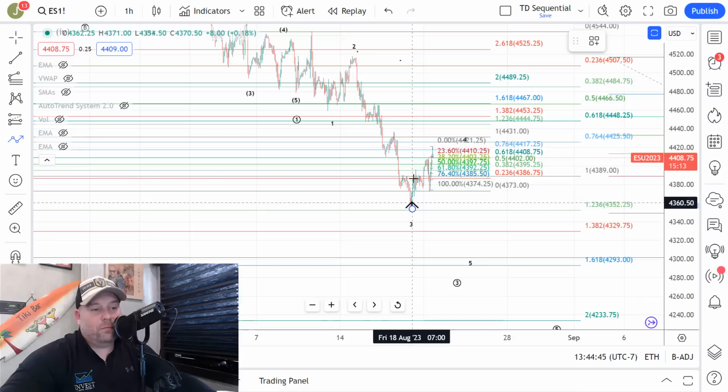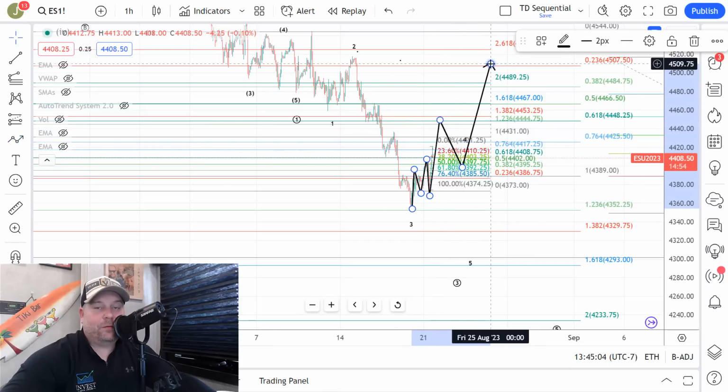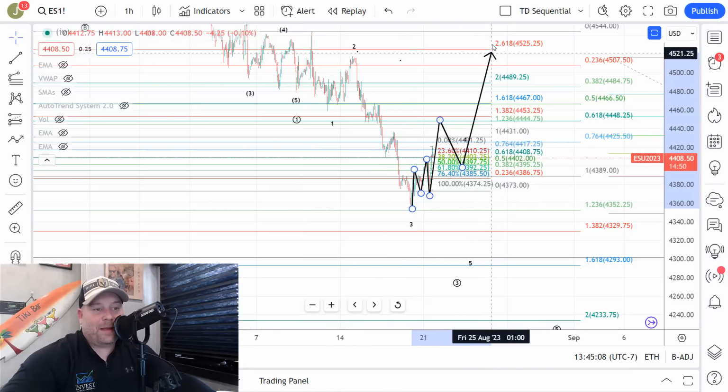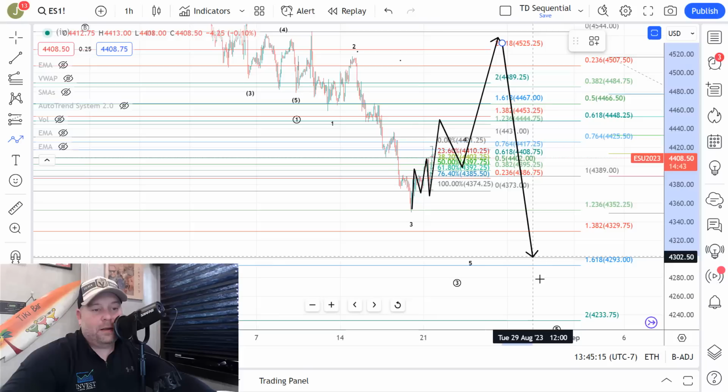So the current move off of the low is a very clear 3-wave move up, and then a big move, B wave down, and then another move up. So if the bulls are going to take out the pivot directly from where we're at, then we would look at this as an A, B, C for a B wave. So that would make this big move down A. Then we look for a B wave back up to 4,500, 4,540 in that area. And then we'd look for C down from there. And that C wave should take us down to about the 4,300 area.